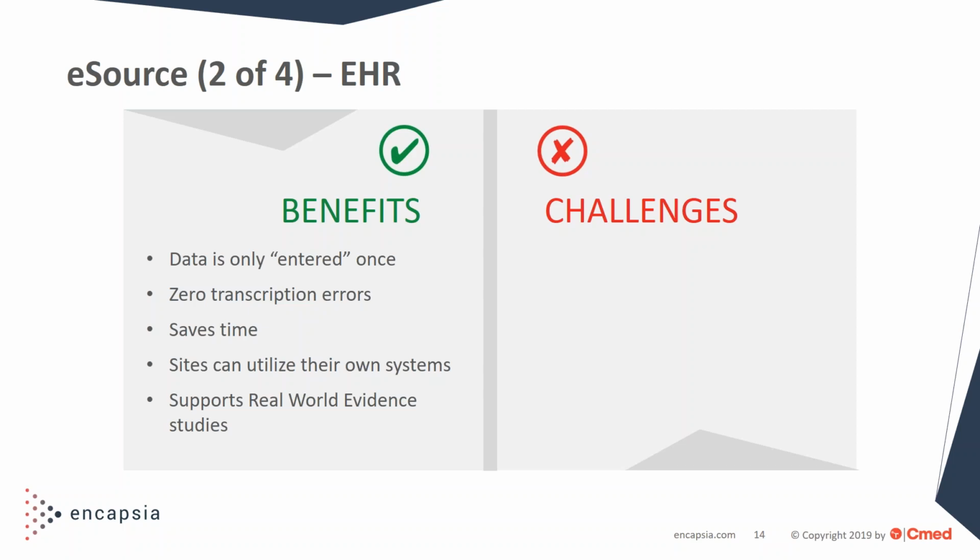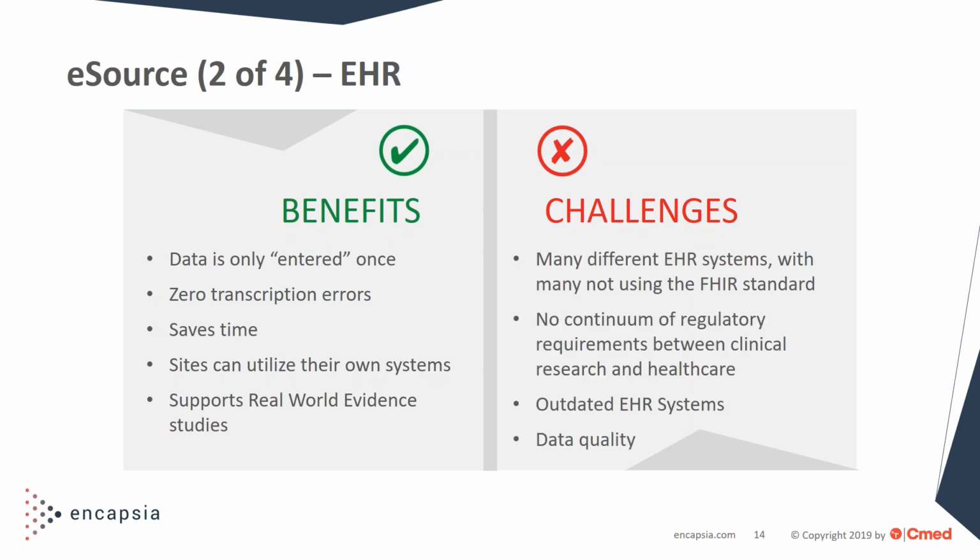And probably one of the biggest benefits, which is one of the challenges I said about direct data capture, is that sites can utilize their own systems. So there wouldn't be the same need for them to learn a new direct data capture system. And really, with the increase in real-world evidence or real-world data studies, the use of EHR data is only going to be more and more important. But there are challenges.